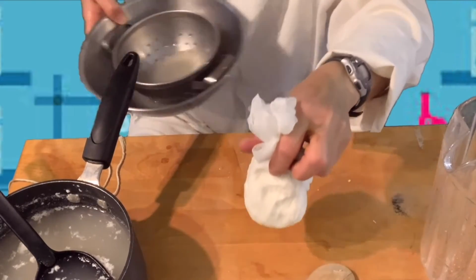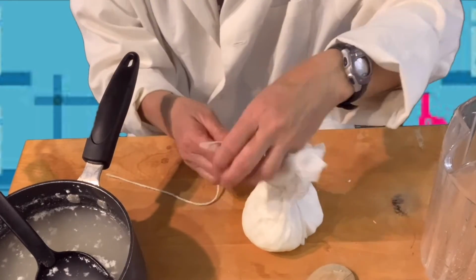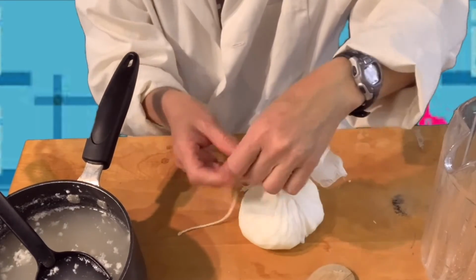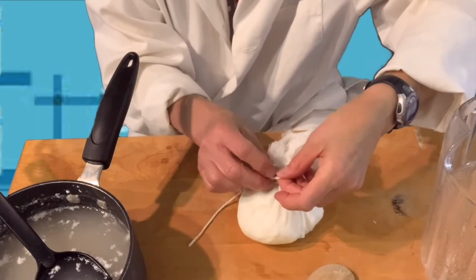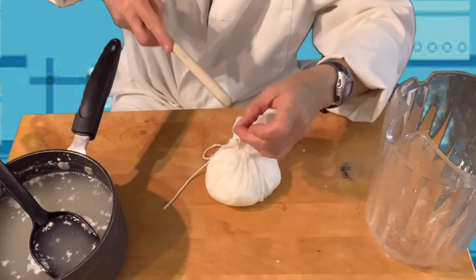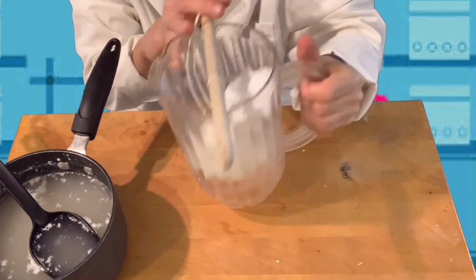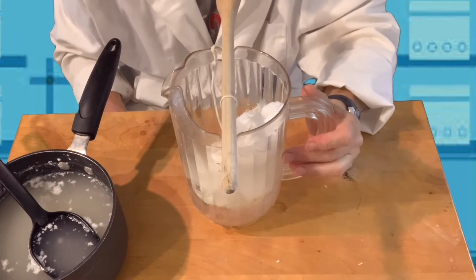And then I'm gonna take a piece of string and tie the bag shut. I'm gonna let it hang. It's gonna drip some more. So the way I do that is I make a little loop here. I'm gonna put it through a spoon and then just let it hang inside. You can see it's not touching the bottom. Let it hang from the spoon and let it continue to drip for about 30 minutes.